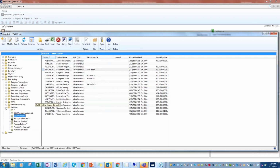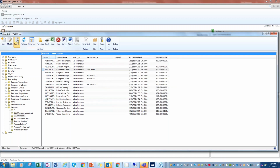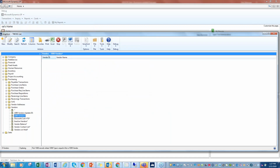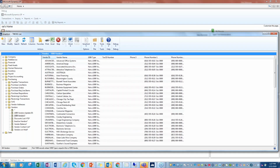Okay, the other thing I will say is after you've looked at your vendors, and I usually do this one in reverse. I'll usually do the search and I'll say, show me all of my vendors where it is equal to a not 1099 vendor. And I'll proof through this list just to make sure that I haven't paid someone dollars that is set up as a not 1099 type, making sure that we haven't missed someone, okay?